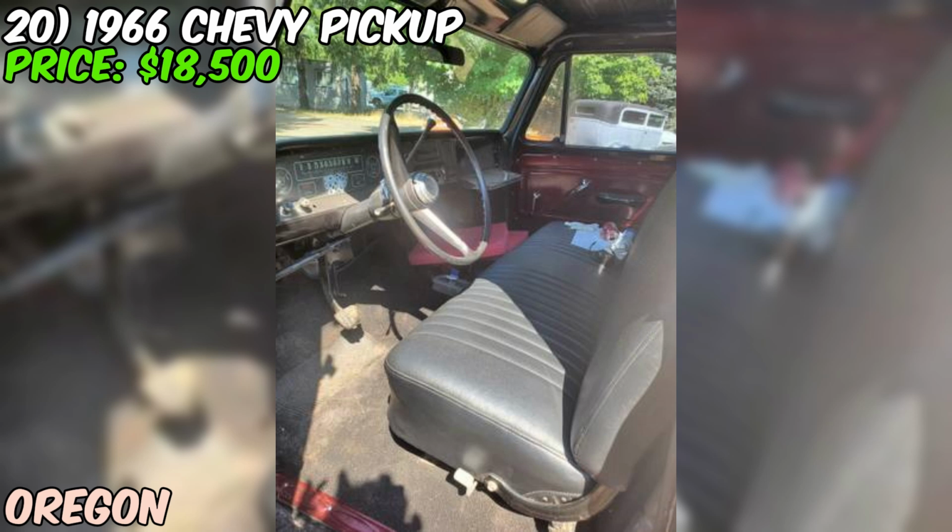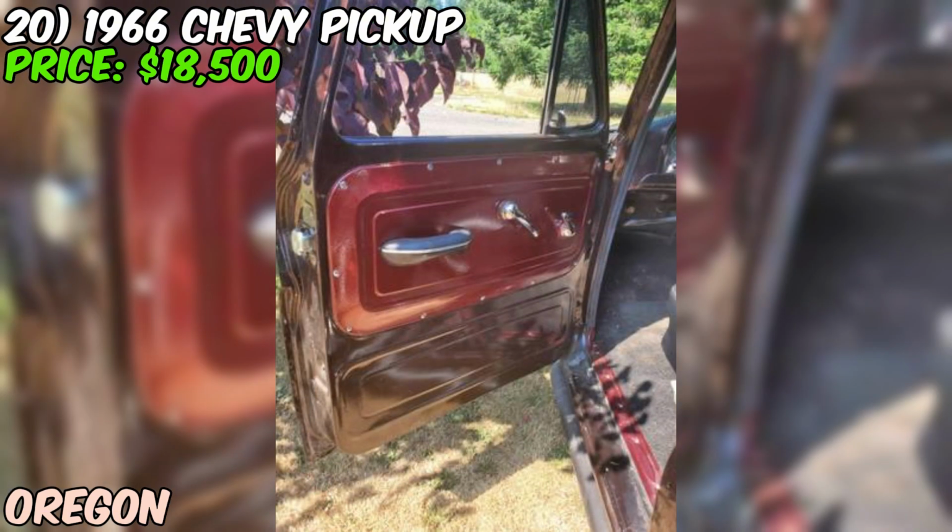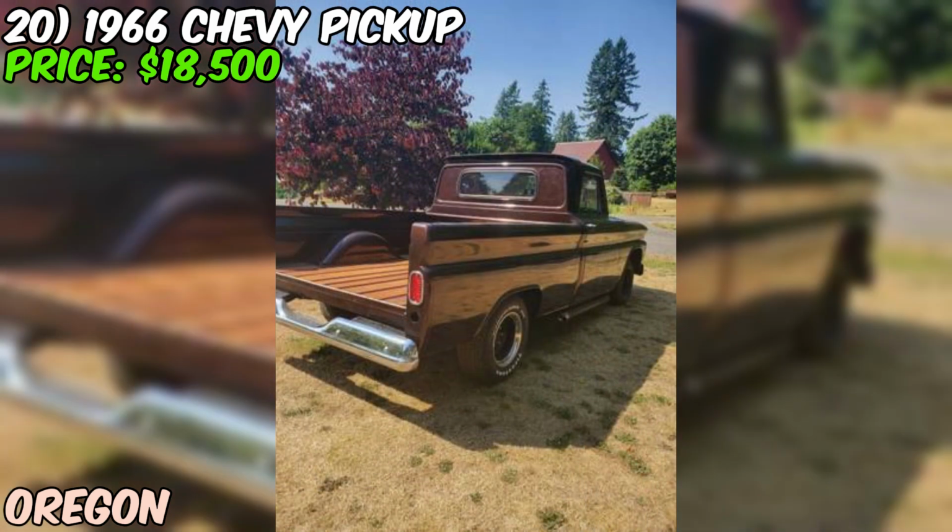But hey, with a truck this cool, does it really matter? It's all about the journey, not the destination. The paint color is listed as brown, which might not be everyone's cup of tea. But if you ask me, it just adds to the truck's vintage charm. And if you're not a fan, you can always give it a fresh coat of paint to make it your own.